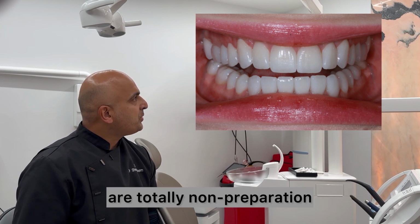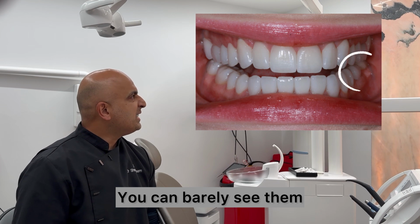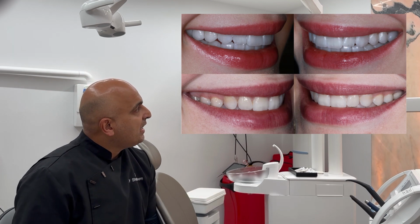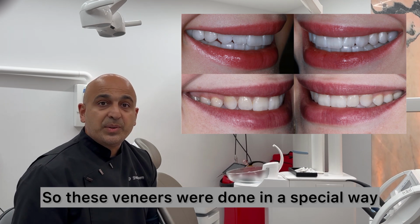All these anterior ones were totally non-preparation, and then the posterior ones, as you can see here, they're just some new crowns. You can barely see them, but the colour is really nice in this case. If you look here, the transformation from the left to right, it's pretty impressive, and you get great fluorescence in these veneers. So these veneers were done in a special way.